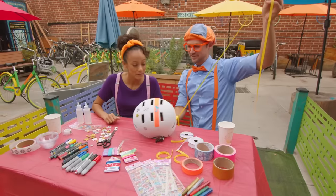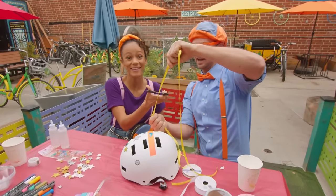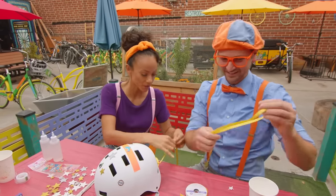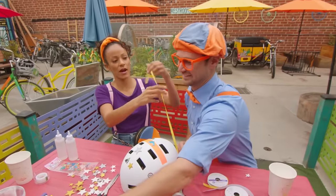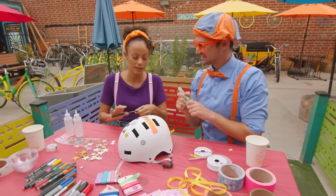That's such a great idea. Maybe we should cut it just a little shorter though. How about right there? Like that? Yeah, perfect. All right, that's going to look really, really cool. Oh, thank you. And you might be able to try to make it a little curly. Cool, I don't know if it'll work with this ribbon, but it's a trick.